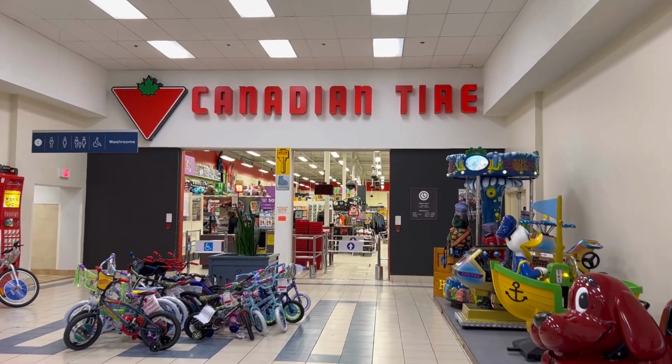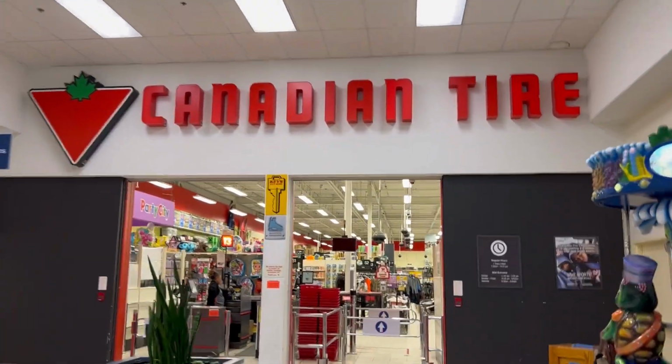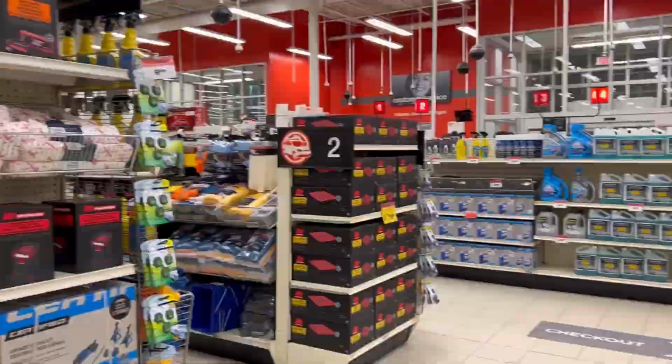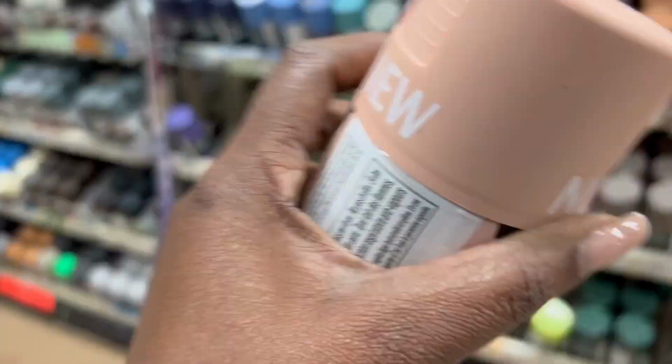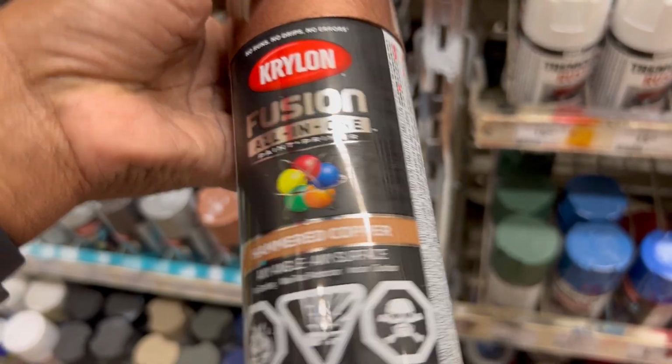So this Canadian Tire is similar to our Home Depot or Lowe's. I'm going in here for spray paint, but it was too expensive, so I didn't bother. Instead, we stopped in another store to get a scarf to go with my sister's dress.